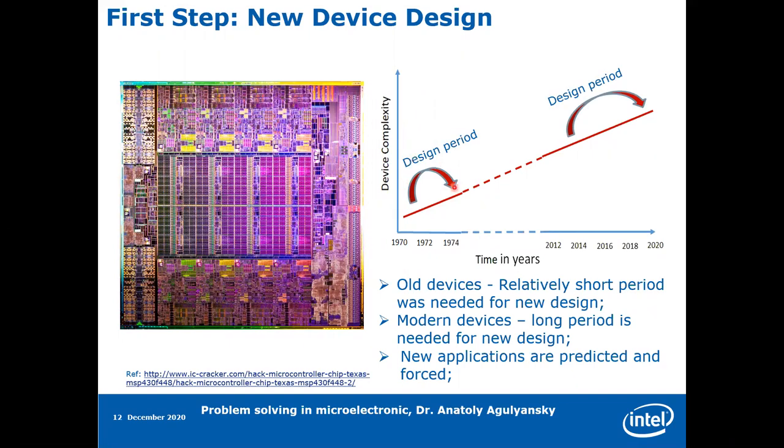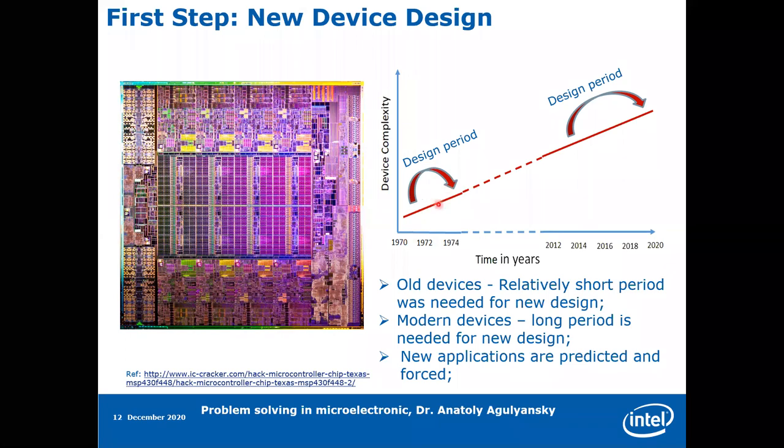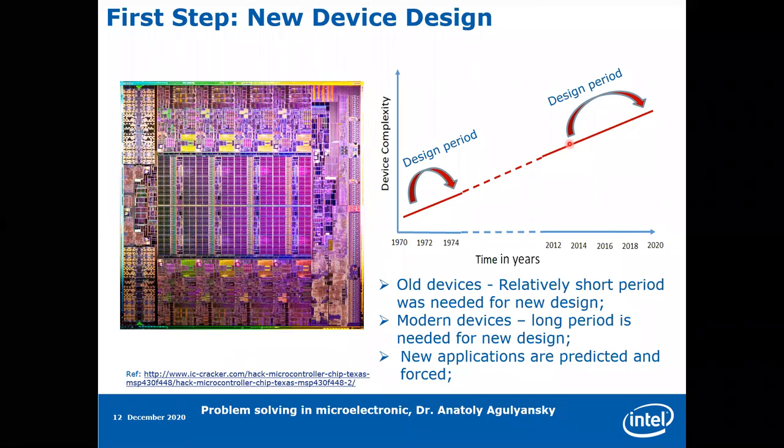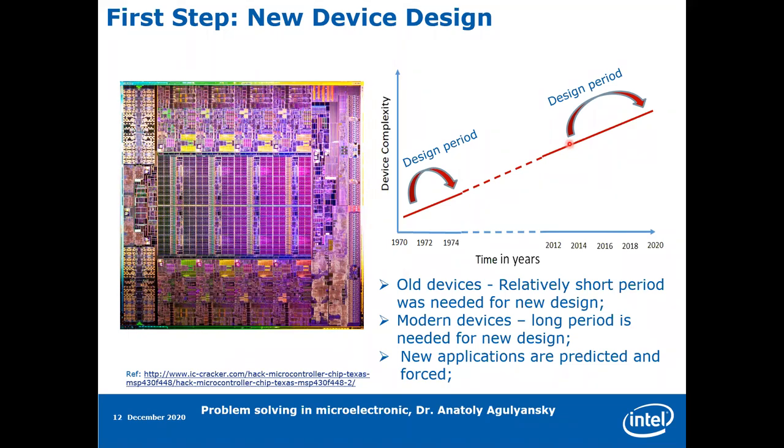What is the difference between old and new devices? For an old device in the 70s, it was good enough to have 2 years to complete the design of a new device. In modern devices, 2 years is not enough. You should start well before. What does it mean, well before? You are actually creating the future. You should think about applications that don't exist so far, and you should predict them.